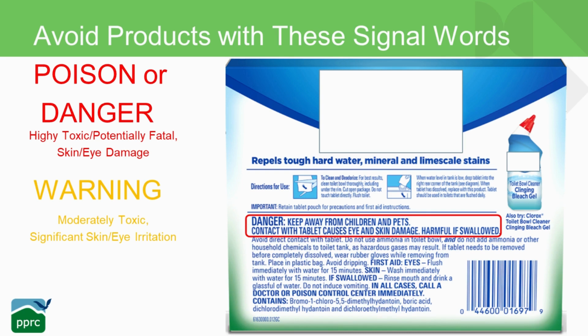When selecting products for business or household use, the first and easiest step is to check the label for signal words: danger, poison, warning, or caution. The signal words have legal definitions and are required on product labels if the product contains ingredients that meet these definitions. The first and worst two signal words are danger and poison, which indicate highly toxic or severely damaging to the eyes or skin.